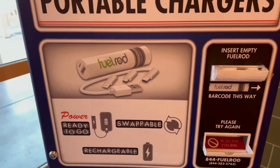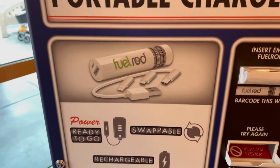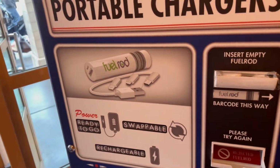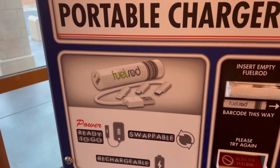This is not Disney owned. This is a partnership with the Fuel Rod service. They have them all over the country and city. So major tourist destinations might have some fuel rods. So definitely go ahead and get one. It's a good $30 purchase because you can swap them out for free anywhere you go.